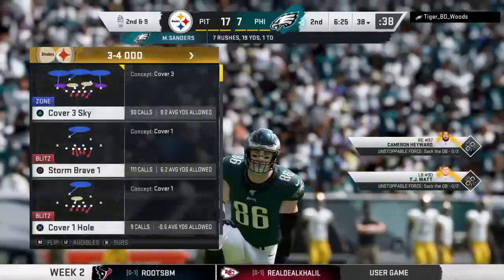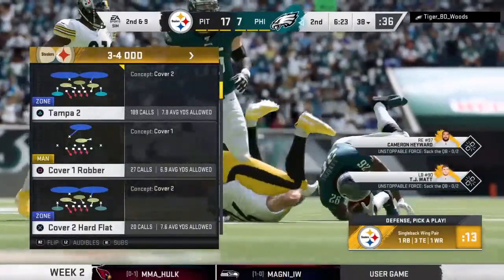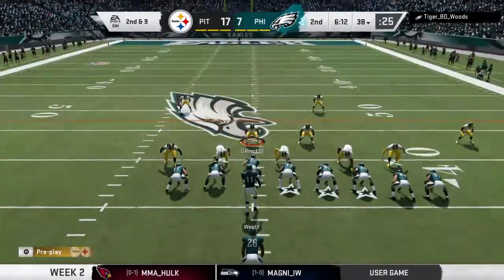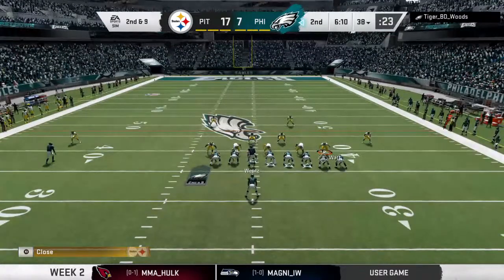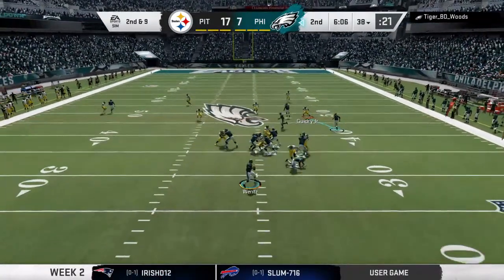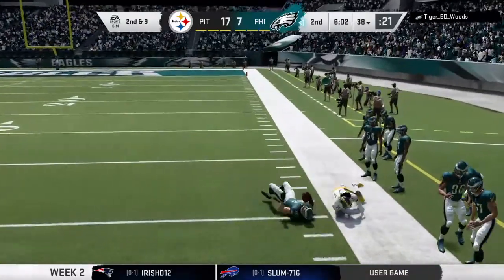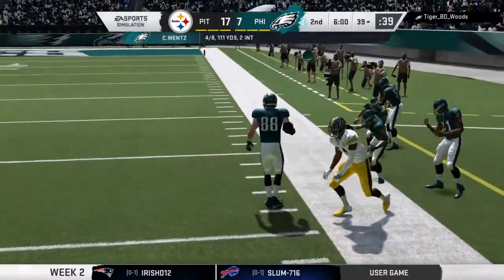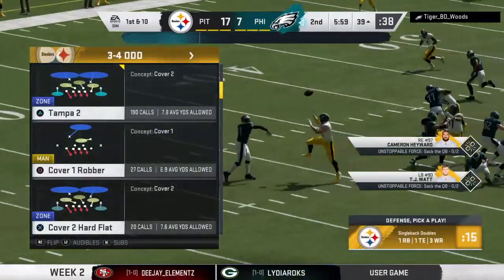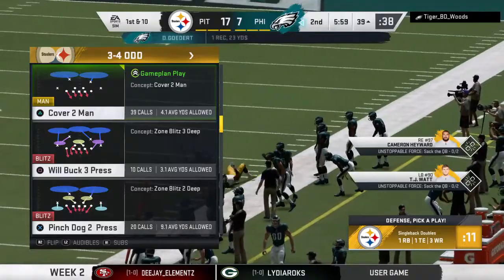And they will only muster a yard here to the 38. T.J. Watt in on the tackle. Here's 2nd and 9, just a yard on that last run. Here's Wentz to throw. He's got his tight end on the corner route. It's complete. And able to rip off a big chunk of yardage before being dropped inside the 40.